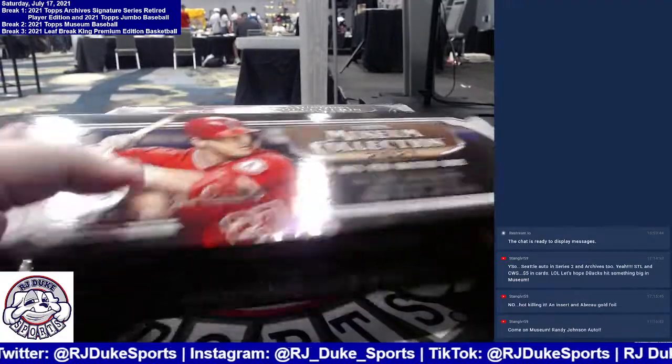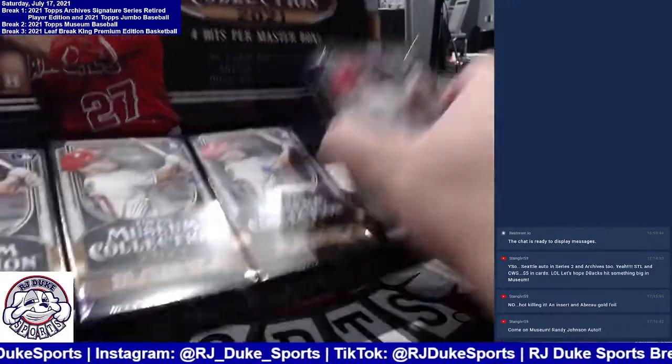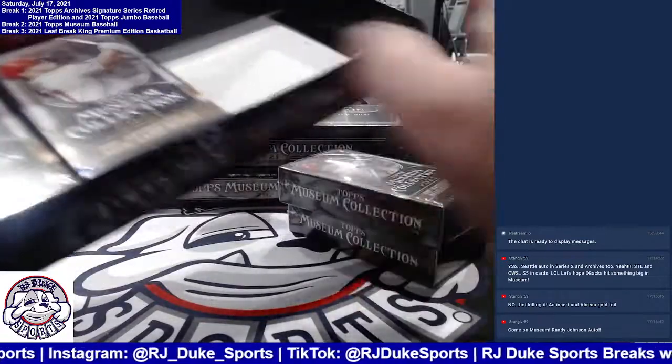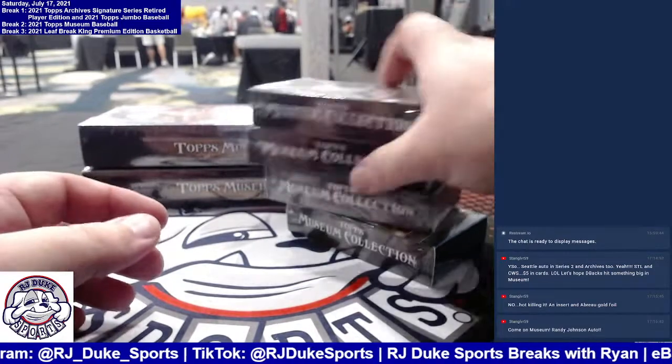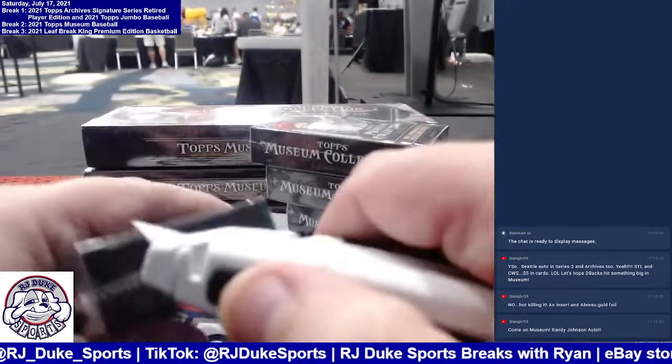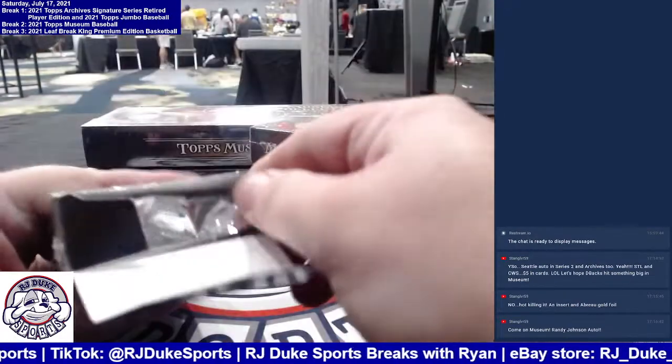Nice quad on that one. Getting a Mike Trout hit, but it may not be for the Angels. Finding Mike Trout in a battle with three other teams. We'll find out here in just a few minutes who is going to win that card.